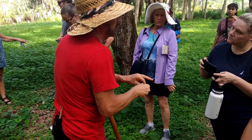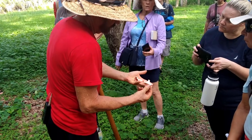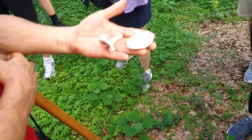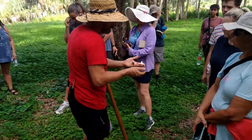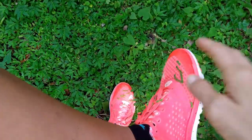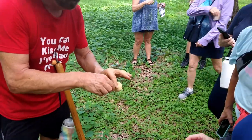This also should break pretty clean. They say like a piece of chalk. The problem with these is that they don't cook up well. They fall apart. So here in Florida, not deadly or anything like that, just maybe doesn't rise to the level of good eats. Milk cap again. That's pretty. Break it.